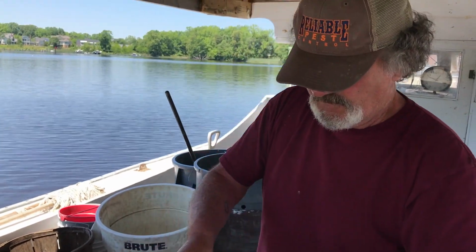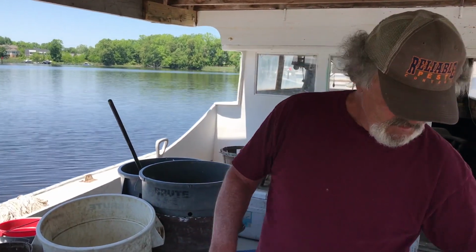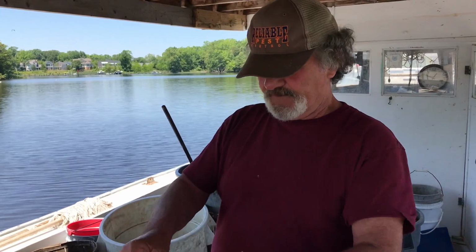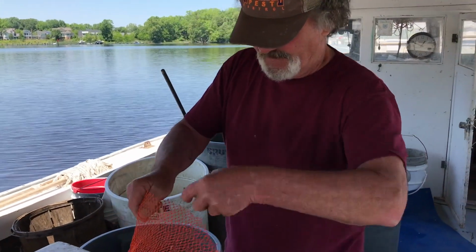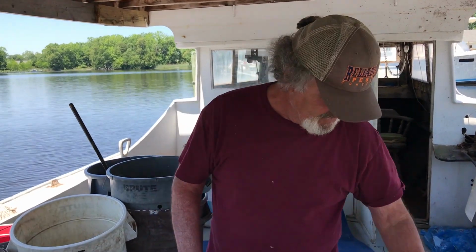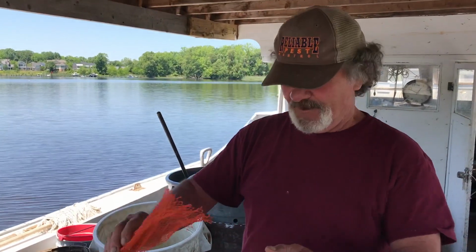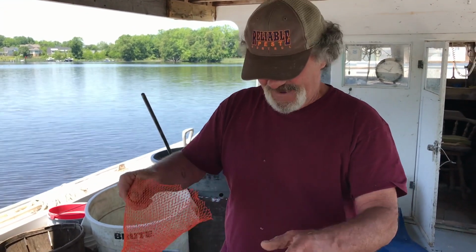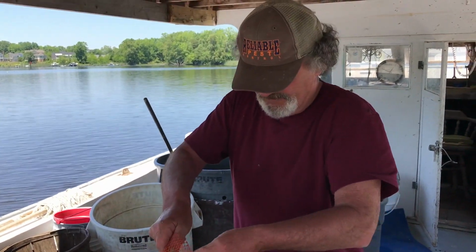Do the crabs have a hard time getting the clams out of the shells? I don't know if they have a hard time getting them out of there or not, but it doesn't matter to me. The main thing is they really want them bad. I just know they want them so bad they hang on to this bag, and they don't let go till I scoop them up.